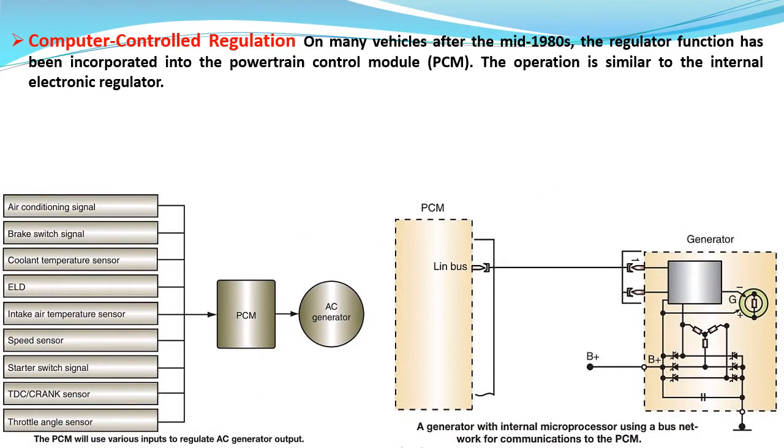Computer controlled regulation: on many vehicles after the mid-1980s, the regulator function has been incorporated into the power train control module, the PCM, in the diagram on the left. The operation is similar to the internal electronic regulator.